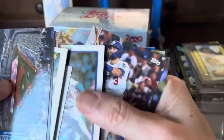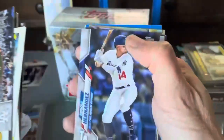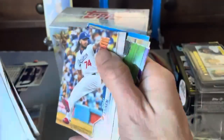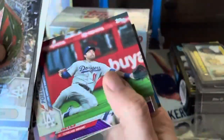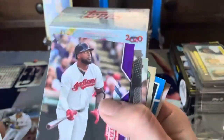And look at the condition of all these cards. Man, they're just pristine. Chris Taylor. And another Kike Hernandez. Beautiful card. Kenley Jansen. One of our favorite pitchers. And you got AJ Pollock. He came through all season as well. Oh, look at this.